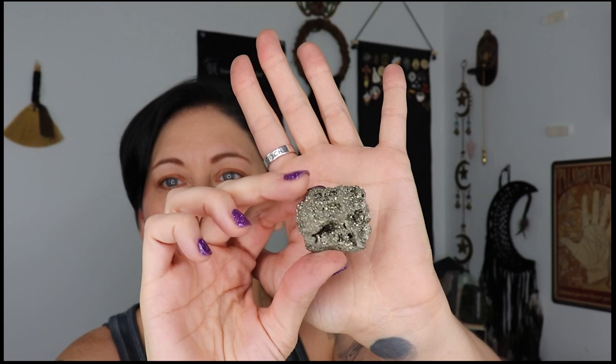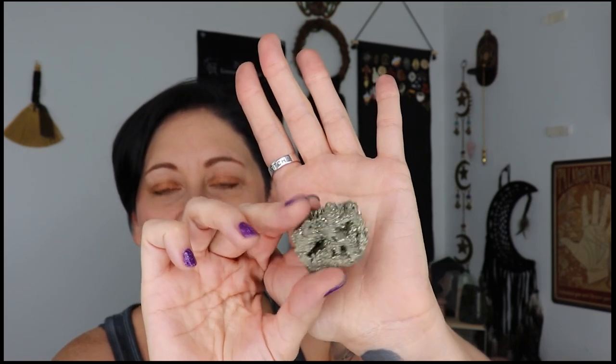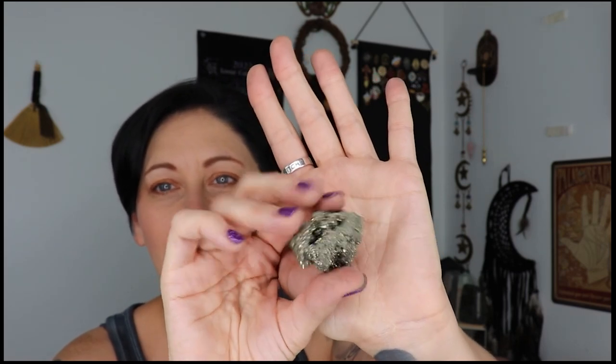Hold on, let me get my X-Acto knife and see if I can open it. Yay, it's pyrite. I really need a bigger house, a bigger place so that I can have room for all my stuff, because I have a lot of stuff. Very pretty, it's sparkly.